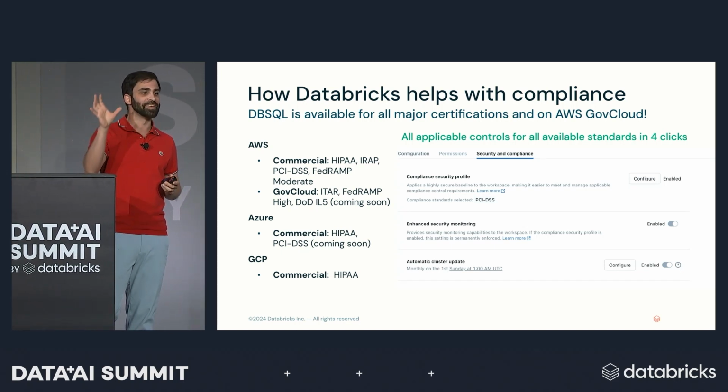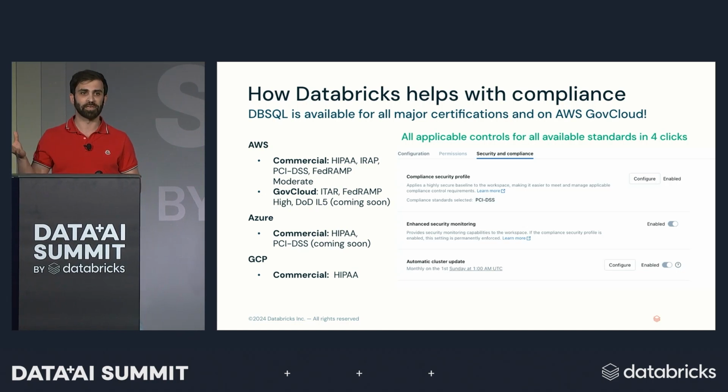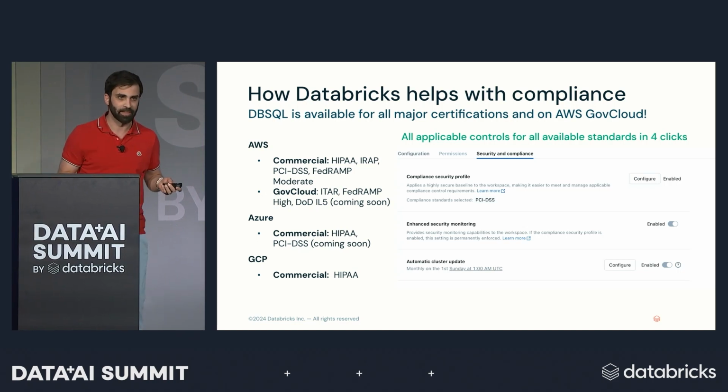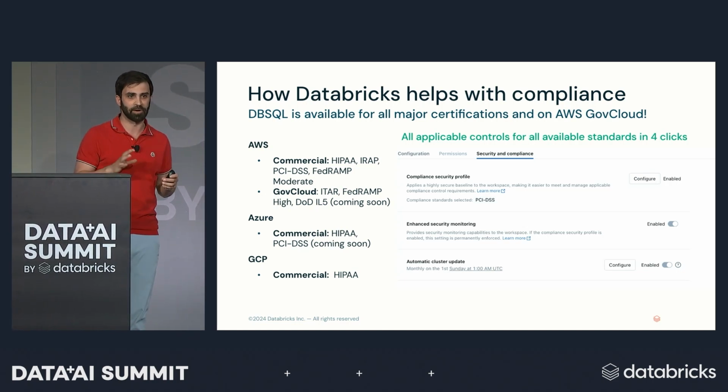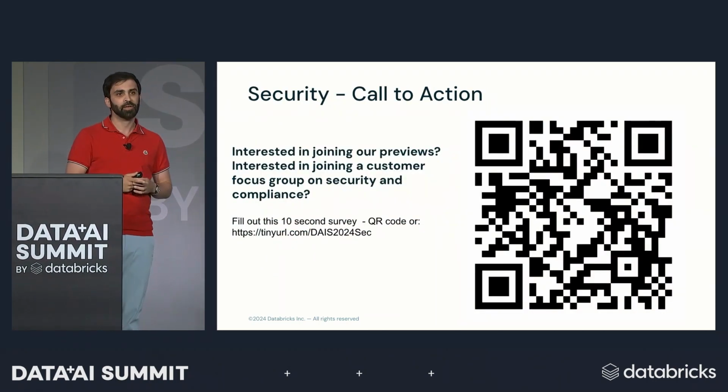And the final thing to say is that once you configure this, if you configure the compliance security profile that I just showed at the workspace level, you can't reverse it. And that was that last question we had about how do I make sure I stay compliant? It's easy. Once you've set it on a workspace, it's there forever. So no chance of misconfiguring or having somebody revert that change.